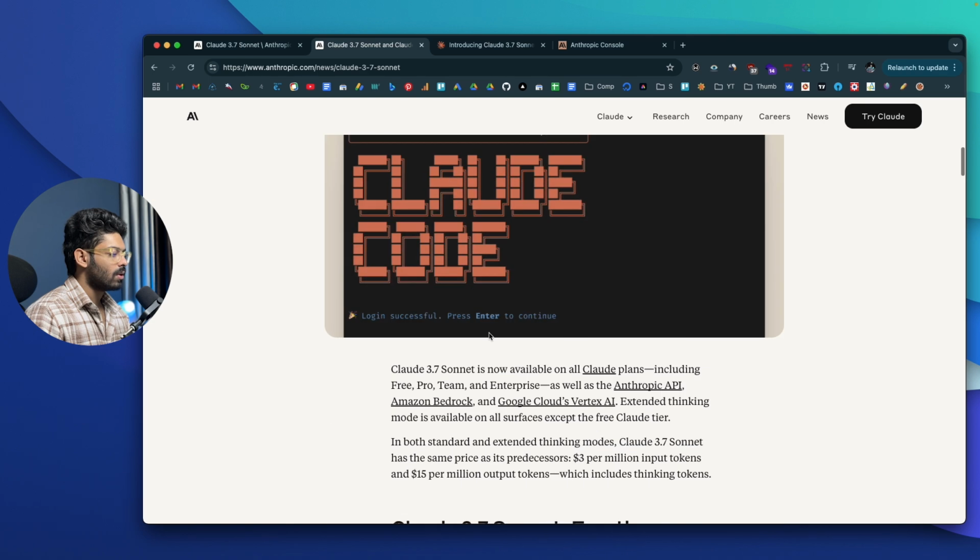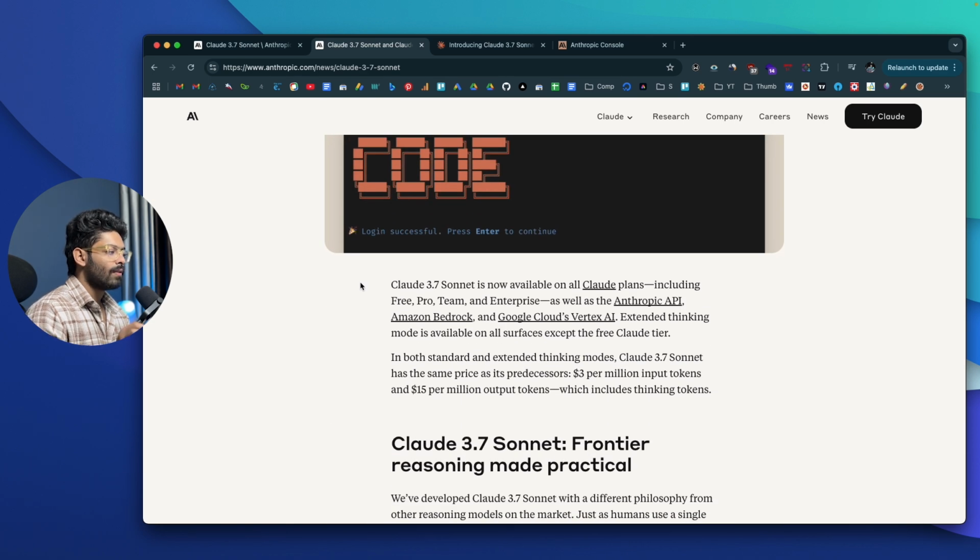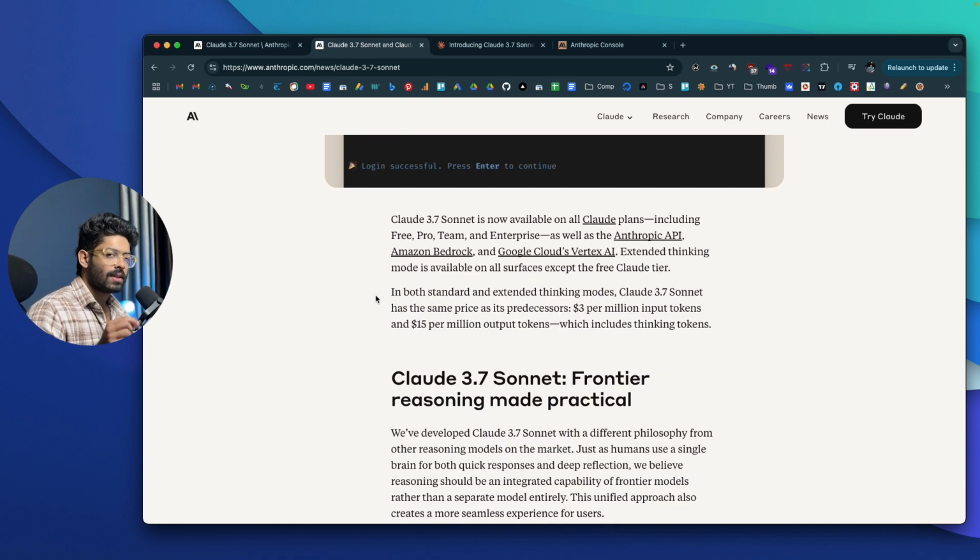And now as I further scroll down, you'll quickly realize that Claude 3.7 Sonnet is actually available for all Claude users. So even if you are on the free plan, you can go ahead and access the same. So Claude 3.7 Sonnet is now available on all Claude plans, including free, pro, team, and enterprise, as well as the Anthropic API, Amazon Bedrock, and Google's Cloud Vertex AI. And Claude 3.7 Sonnet is already available in Cline and Cursor as well. So if you want to, you can also access the same model within these platforms.